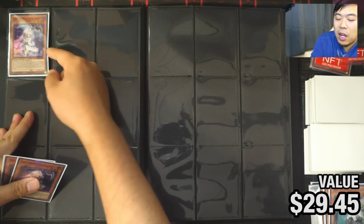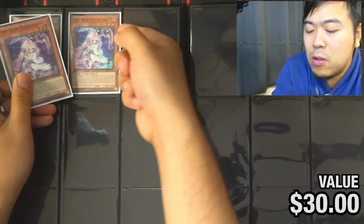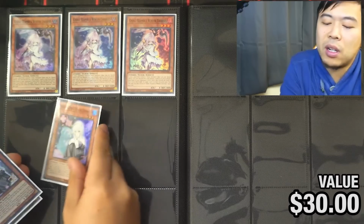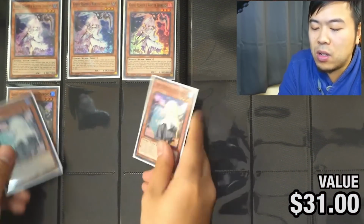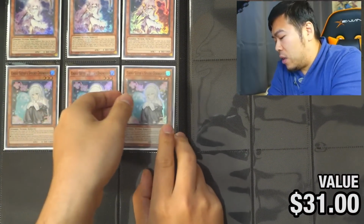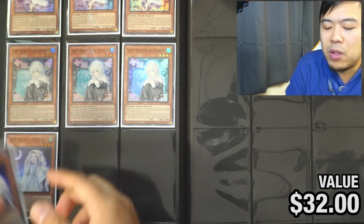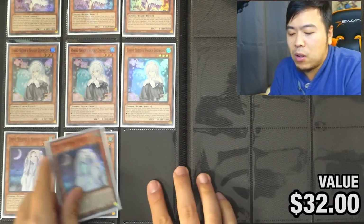Now back to the playset of hand traps. We have a bunch of Ghost Reapers, super rares on these ones. I think they came super in the tin. And Sisters, becoming more and more relevant thanks to time and people going super deep into their combos, and our extra Veiler here, which is the Ghost Mourner Moonlit Chill.